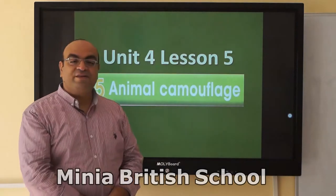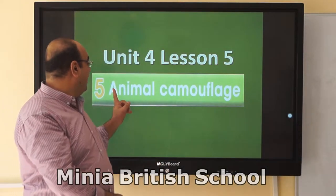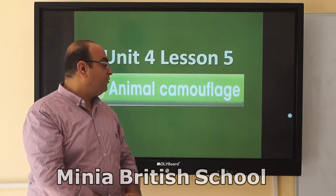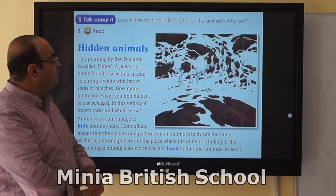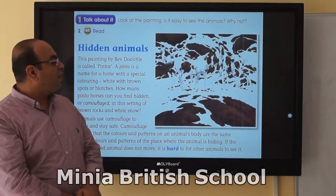Double time with the fifth lesson of Unit 4. Animal camouflage. The story, or what we are going to talk about, is what we call hidden animals. What do you think about this picture? What can you see?